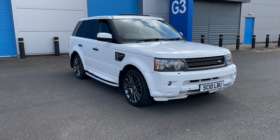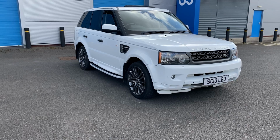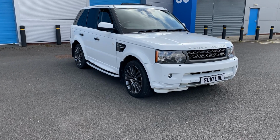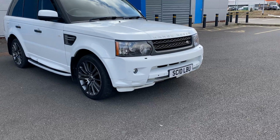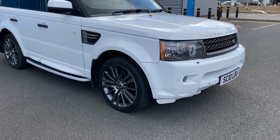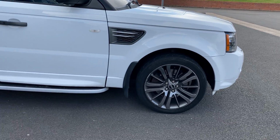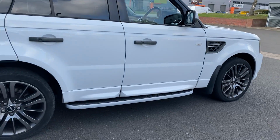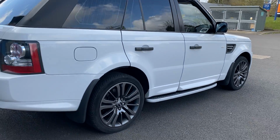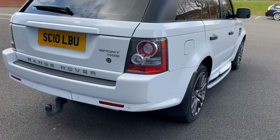I've just acquired this Land Rover, Range Rover Sport 3 litre V6 HSE, top of the range spec. As you can see, everything's been colour coded on it. It's just arrived. The wheels are going to be gloss black. You've got the side steps on it. The paintwork is absolutely superb. No dinks, dents, parking trolleys.